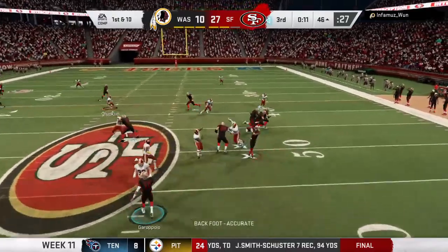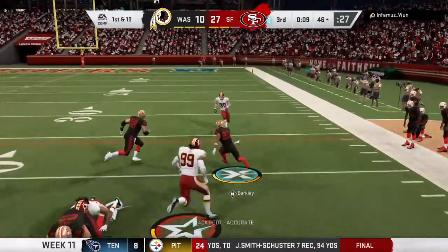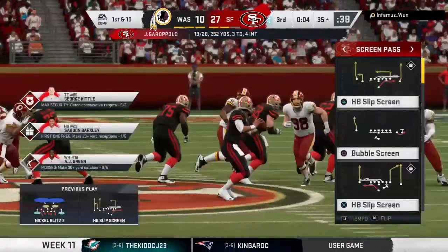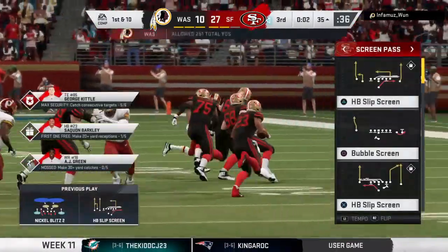So after the INT, it's Garoppolo. They'll set up the screen to Barkley. And he's got this down to the 35. The Niners have the first down on a gain of 11.